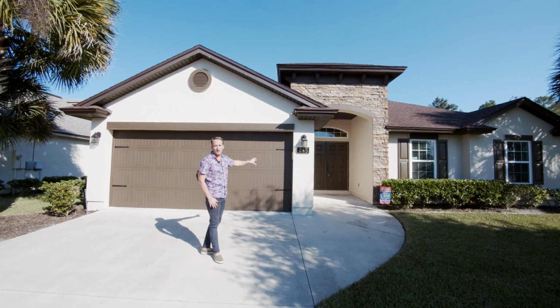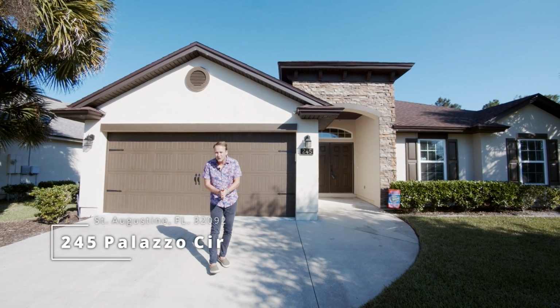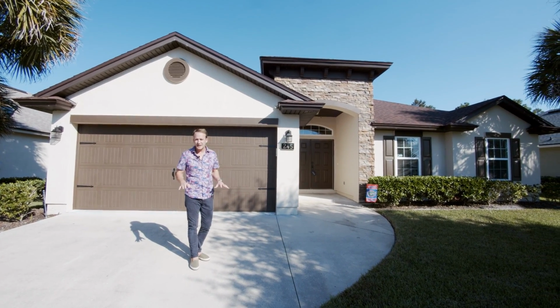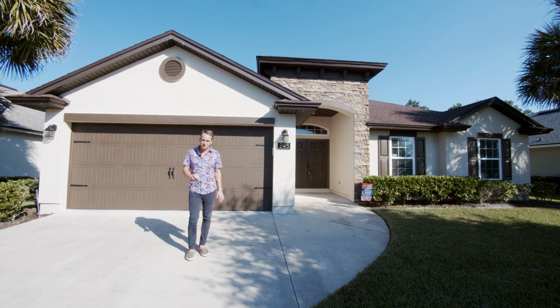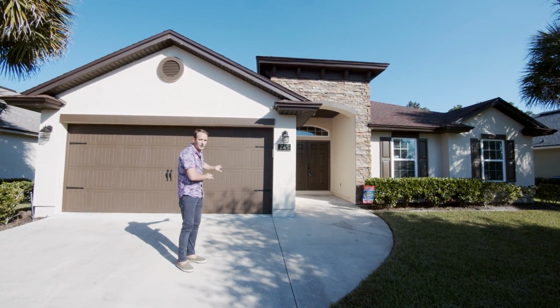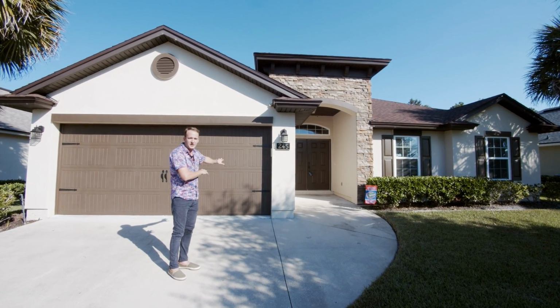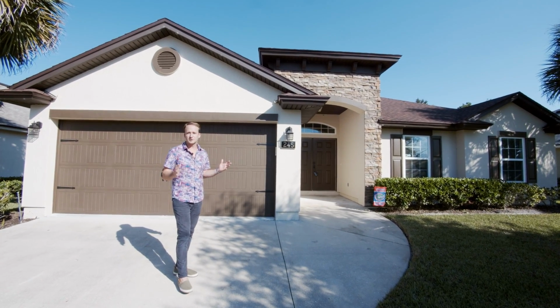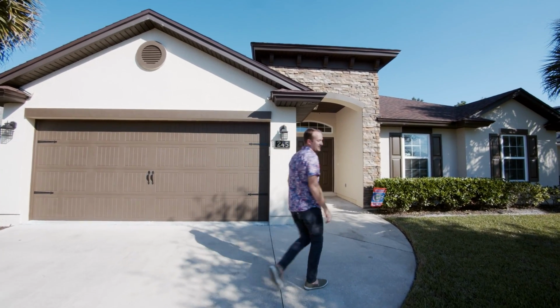We're out front of 245 Palazzo Circle in the highly sought after neighborhood of Murabella. Folks, this place is perfectly laid out. You've got just shy of 2,200 square feet, a nice 2-car garage, oversized backyard space, 4 bedrooms, 2 full bathrooms. The birds are chirping, it's a beautiful day. Let's go check this house out.